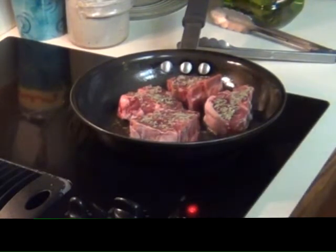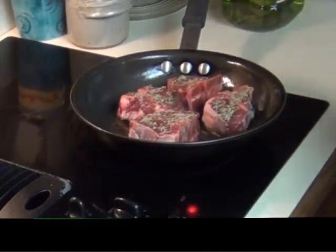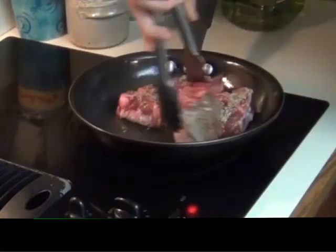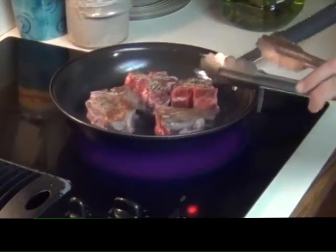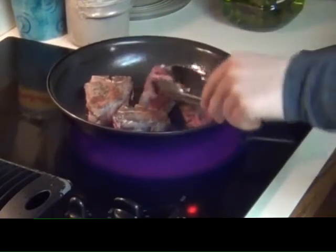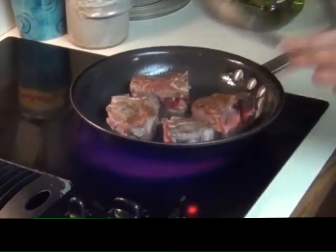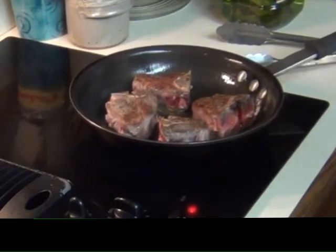So we'll let these brown up, and then in just a minute or so, we'll go ahead and turn them over. Oh, so I think it's time to turn these over. Yes, ma'am. So just let these brown up more on the other side. And then what we're going to do is add the chutney, lower the heat, and cover it.